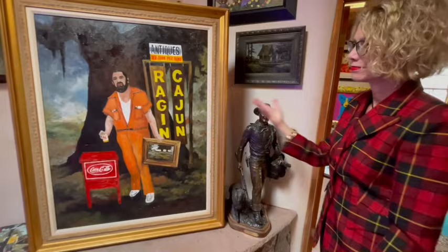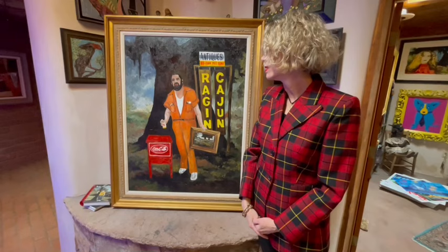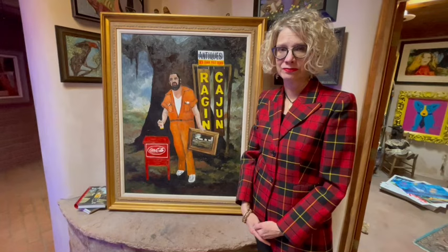The Ragin Cajun, y'all. Rodney Fontenot. George immortalized him. You know, that's one of the things I think is most precious about pieces like this. Is that, you know, Rodney's long gone. But is he really?